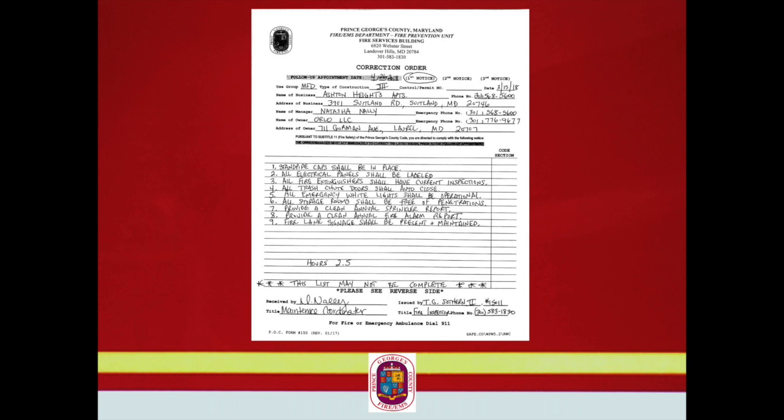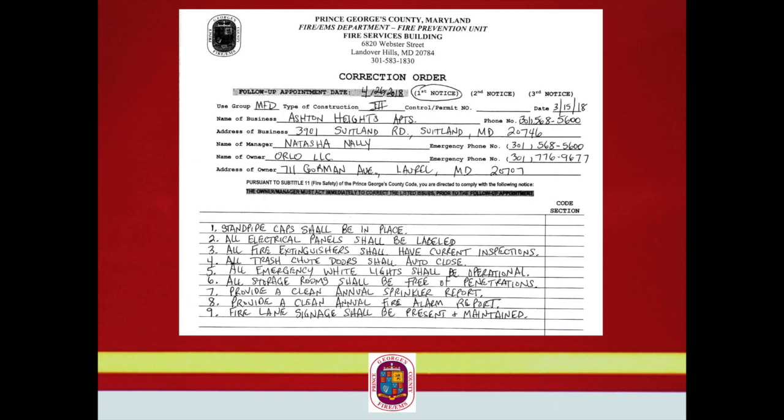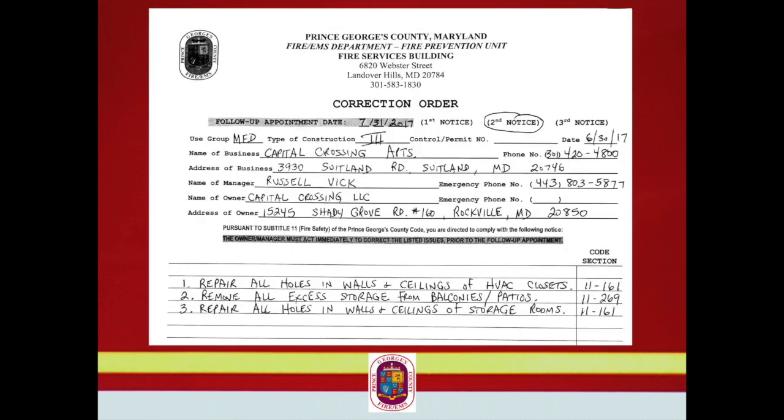When you have finished inspecting the building or complex, the final step in the inspection process is to issue a correction order to the owner or manager. The correction order directs them to address all the deficiencies found during the inspection. Fill out the top of the correction order as completely as possible. Then list all of the items that need to be repaired, replaced, or restored to working order at the complex. In the space on the right labeled Code section, include with each item the associated code reference for each violation.